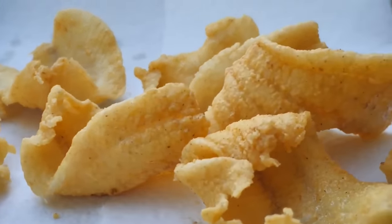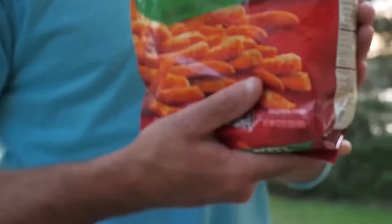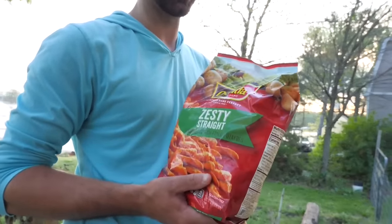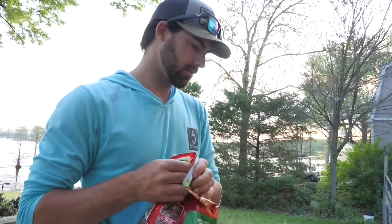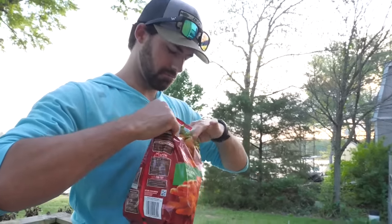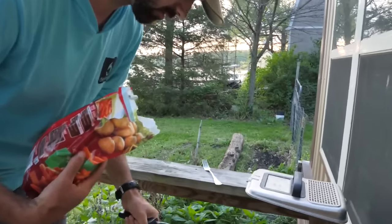Those look delicious. Now we are going to add some of these bad boys to the mix, and I guarantee you I'm going to be sneaking some of those crappie to get taste tests. I am so hungry. My stomach is growling so much. But what we got here? Zesty Straight or Ida's. I don't know if I've had these. Have we had these before? I don't know. I don't either. They look good. They look dang good, actually.